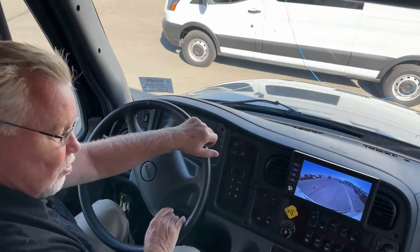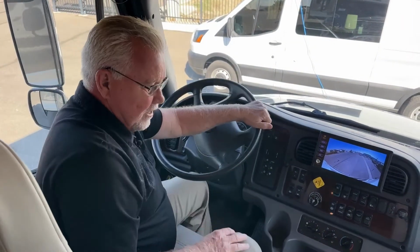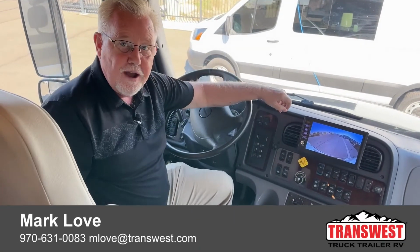Like I say, this is a 2022 model. It is the Superstar 4059 with about 13,500 miles.